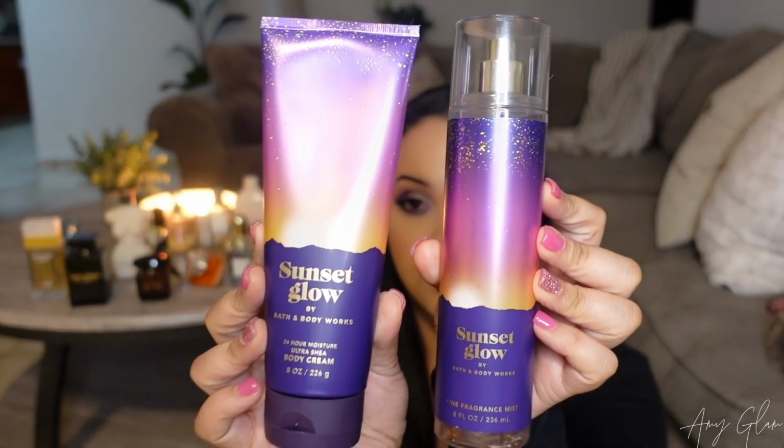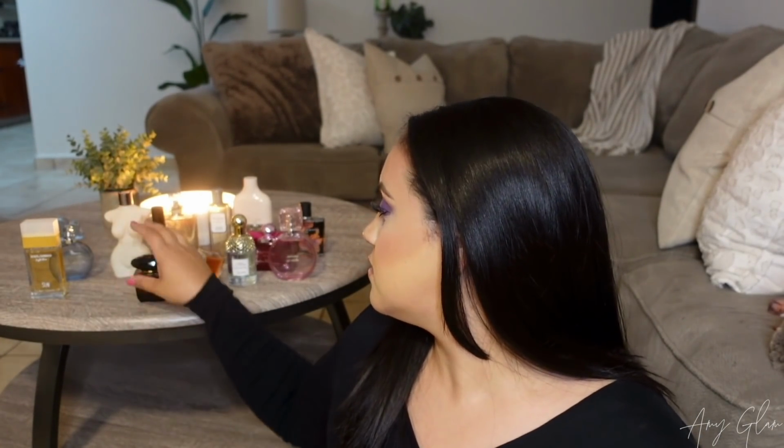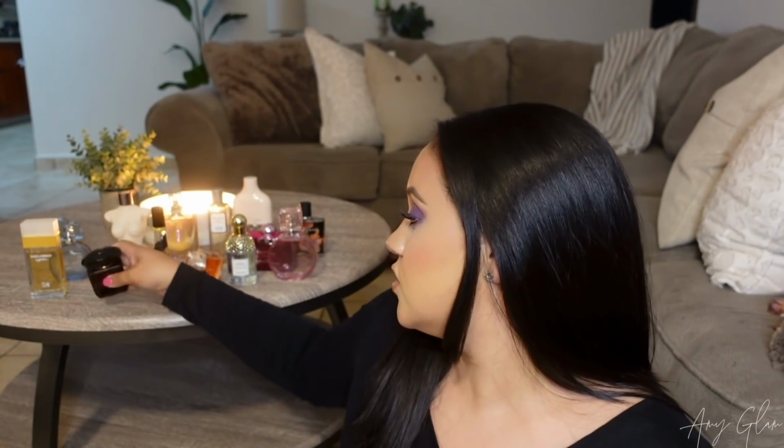Then here I have a more sexy coconut. This one is Sunset Glow. This one has fresh coconut, sparkling cherry seltzer, dreamy moonflower, and caramelized vanilla. This one I would wear with more of the sexy coconuts, you know, like these types of fragrances. I would probably layer with that lotion. This one is a really, really good one. It is not straight up coconut, it just has coconut in it. So good. Definitely one to check out.